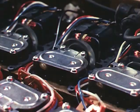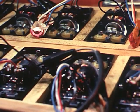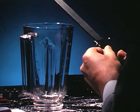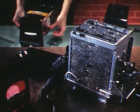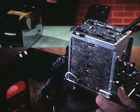Each motor, the heart of the appliance it will power, is meticulously made and carefully checked through run-in operation. Precise gauges control the dimensional accuracy of every Hamilton Beach product. Regardless of how large a quantity is made, each unit that reaches the consumer conforms exactly to original standards.